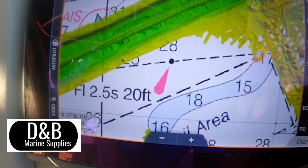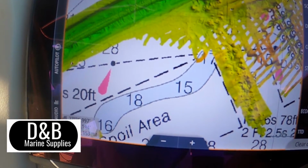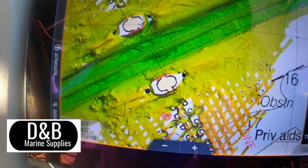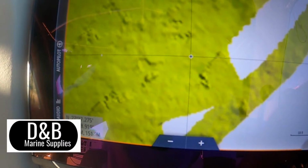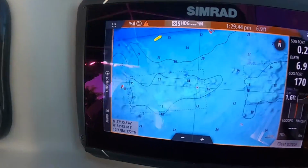You can see all those rocks. You can see some of the other stuff. You know, they don't have everything, but what I mean is, yeah, there's nothing right here, but look, I can look right here and I can find this rock pile right here. So that's great. So now let's do that with the CMAP chart.